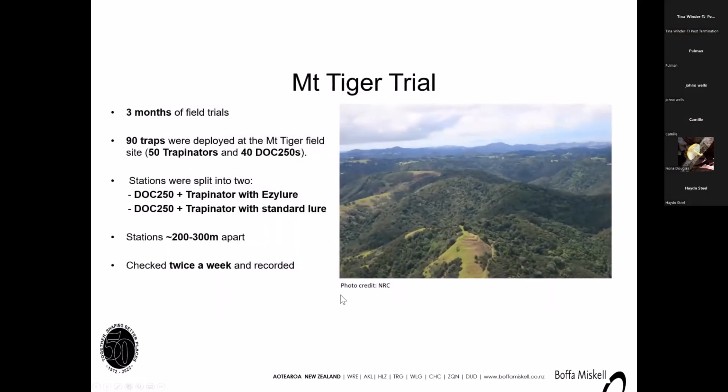We ran a large-scale field trial at Mount Tiger in Whangarei. This was around 3 months long, I think last year between August and October. We set out a total of 90 traps with help from Sean Willis from Kiwi Coast. 50 of them were Trapinators, and then we had 40 DOC 250s.